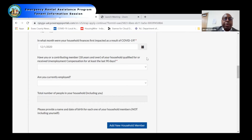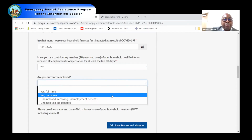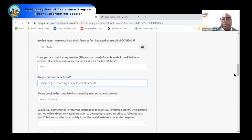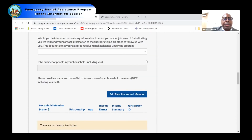Have you or contributing member 18 or over qualify for receive unemployment compensation within the last 90 days? We will say yes to that. Are you currently employed? We will have unemployed receiving unemployment benefits. Again, you will respond based on what applies to you. So one of the things we also want to provide is, again, we want to provide as much help and assistance as possible as we look to recover and provide housing stability for our residents.